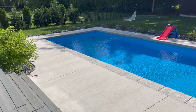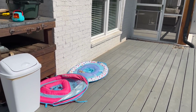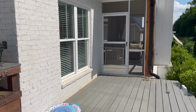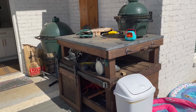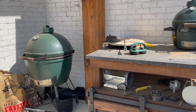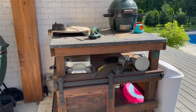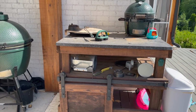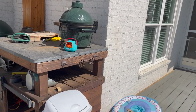So this is still a little bit of a work in progress. And like you can see, the deck now connects over to the screen porch. So that was not here when we built the house. And then he's got his outdoor grill set up over here. 2 green eggs, not 1, but 2 green eggs. The big guy for when we have parties, and then the little guy for when it's just us at home. He loves to grill out. We love the egg, and the flavor that it gives off on our food is pretty awesome.